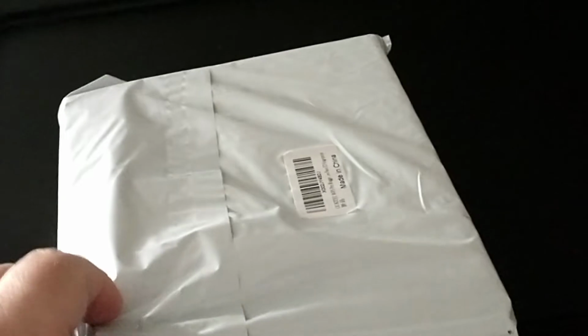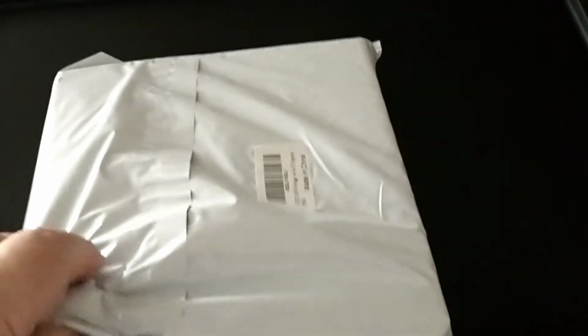This little plastic wrap here. Let's get rid of the box. Okay, hold on. I'm going to give it a tear here. I'm going to lose you guys for a second. I don't want to hit pause because I lost the video last time I did that. Let me see here. Hold on. All right. More wrap. Bubble wrap.